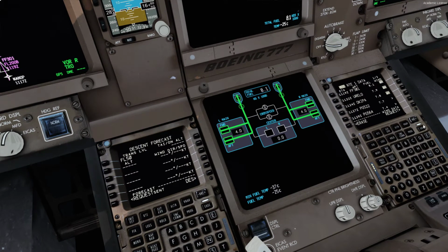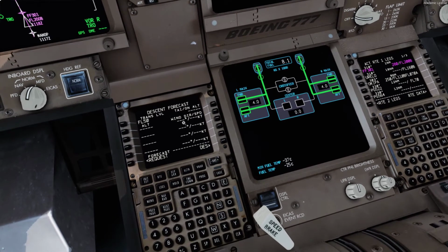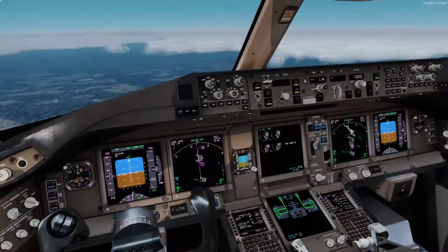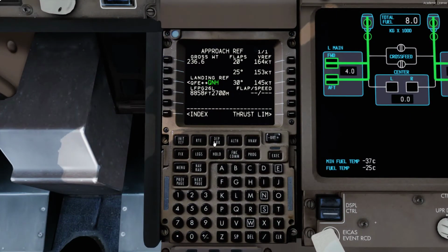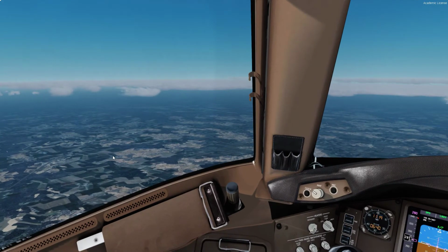There we go, execute that, back to the legs page. This can be loaded and they should load in. There we go, that's all done now. So we'll be landing at, what's it called? I forgot what it's called. No, I haven't. It's Charles de Gaulle LFPG airport. The ICAO code is LFPG.